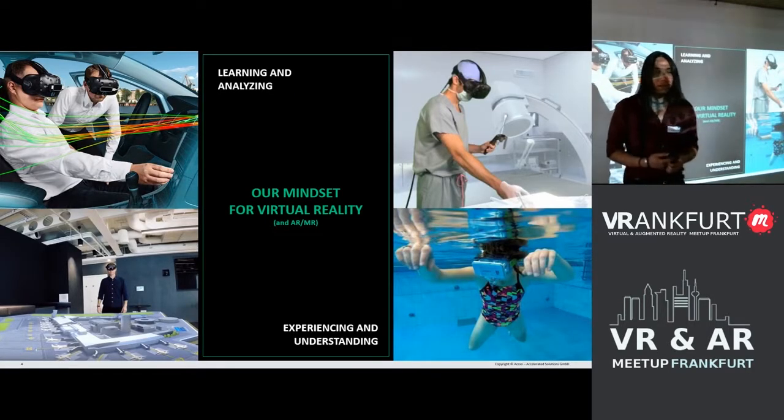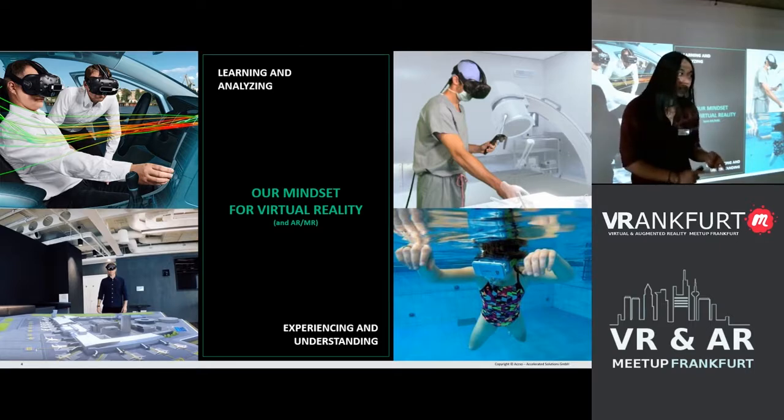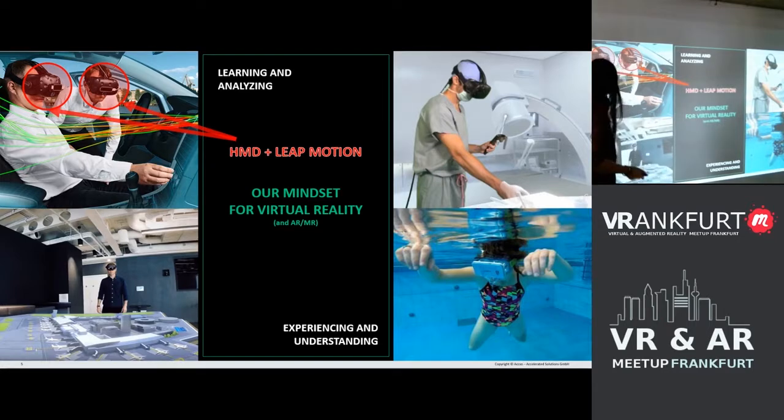Since we focus on industrial software projects, we want to use virtual reality for learning and analyzing and for experiencing and understanding. And to accomplish this, we use tools like sensors, trackers, and as you can see here in the upper left, infrared cameras in the form of Leap Motion gadgets. Those are the little rectangular gadgets you can see on top of the head-mounted device.